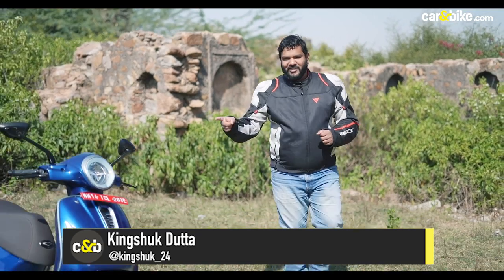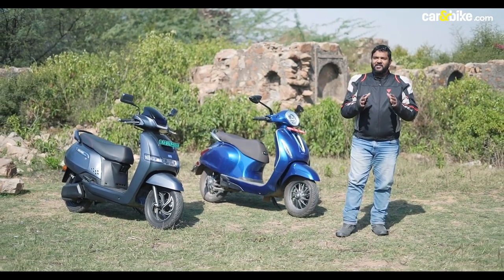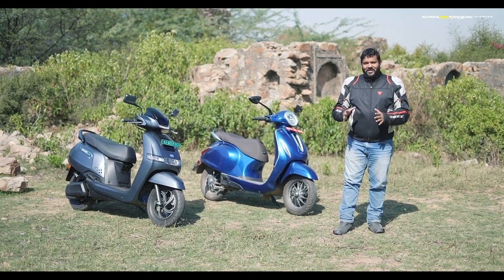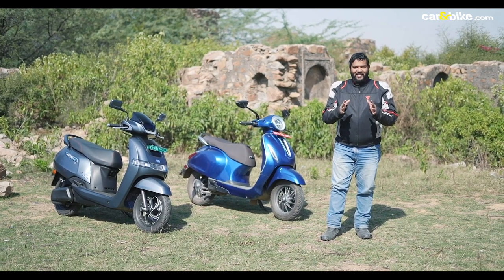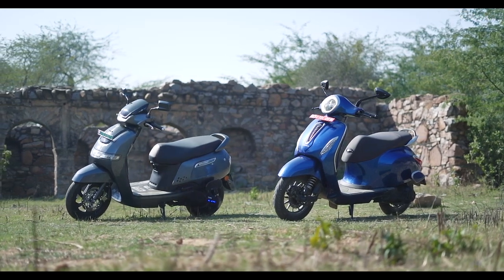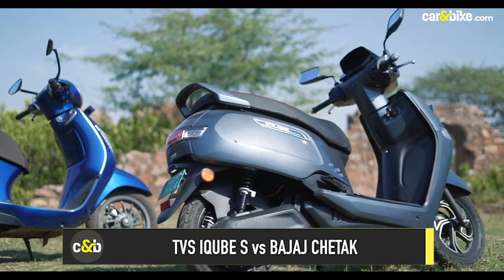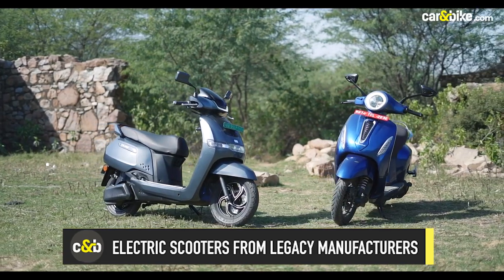Two electric scooters, two legacy manufacturers, the Bajaj Chetak and the TVS iQube. Both these scooters have been in the market for 3 years now. And this is the first time we are pitting them against each other, because these two scooters are traditional rivals in the real sense, as they have always been. Bajaj and TVS, two storied brands with rich history and heritage, stepped into the electric two-wheeler segment almost at the same time. And today, it is time for them once again to go head-to-head.